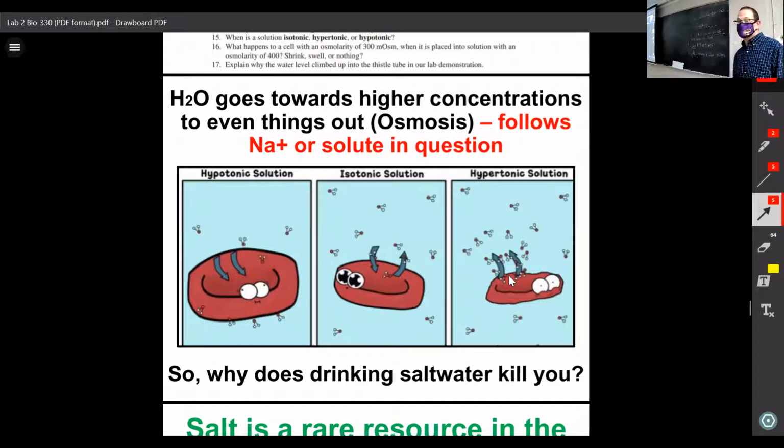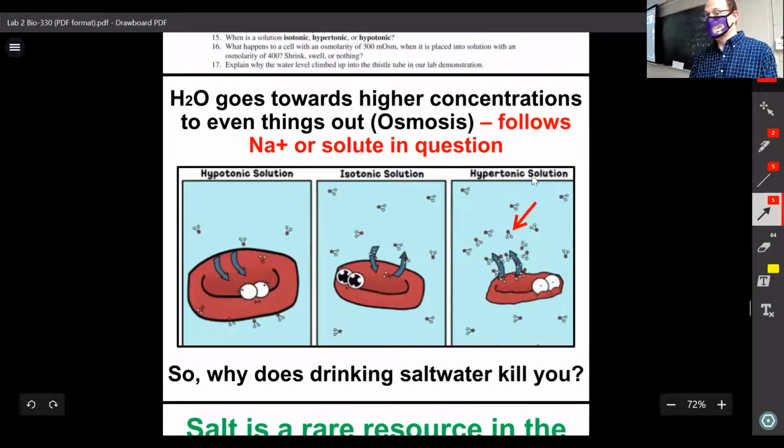If there is glucose, for example, outside the cell or sodium, like in this hypertonic solution, and it's very high glucose, hence the hypertonic, the water will leave the cell and go attack the glucose. Try and basically hydrate, essentially. So anytime you have a ton of stuff outside the cell, water will rush out to meet that stuff.